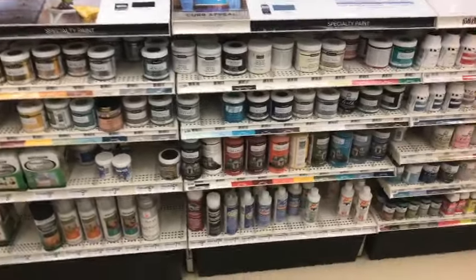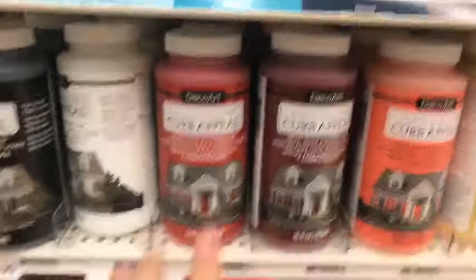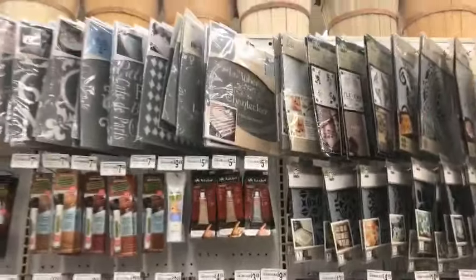I love this whole section because it has a lot of different materials. I do have a Tuesday Morning, yes. They came out with curb appeal paint for your doors and your shutters. Yes, you can make stencils with the Cricut. So they've got a ton of stuff. They've got stencils, but you can make all these stencils custom to your own size with your Cricut.